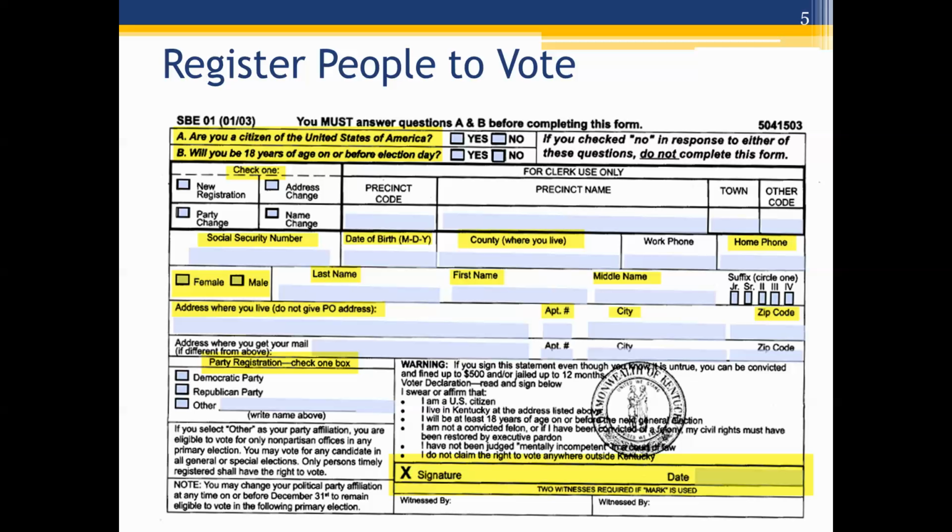There's a couple of reasons why someone would fill out the registration form. One, if they've never registered to vote before, of course they can click new registration. In the event that they had an address change, you want to encourage them to change their address here to make sure they're voting in the appropriate precinct and district, etc. Additionally, if you come across someone, you might as well ask them another question in regards to their driver's license, make sure that that's up to date as well.